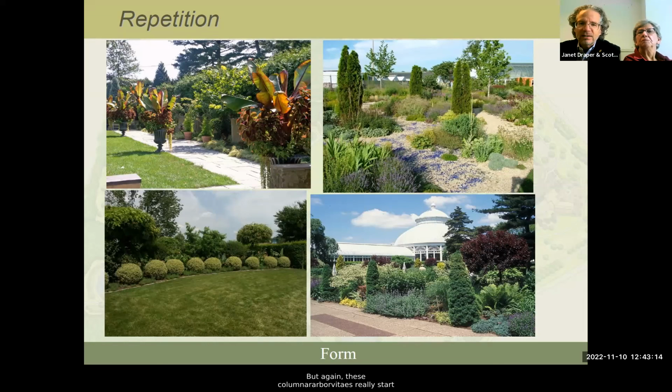But again, these columnar arborvitaes really start to make sense of all the planting insanity. And I say that in a passionately beautiful way because it's a beautiful composition. But it starts to make sense and it gives your eyes a chance to rest. It gives your brain a chance to make sense of all that planting insanity going on around it in a beautiful way.